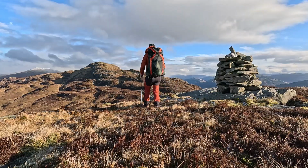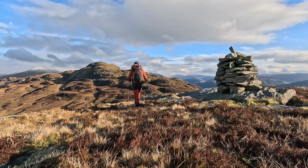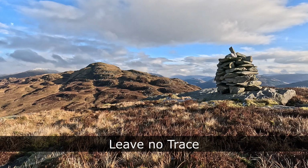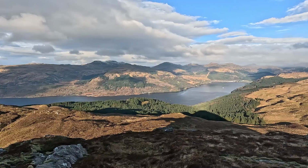This is by far the hardest bit. So as always, leave no trace. There should be no sign that you've ever been here. And well, let's get off.